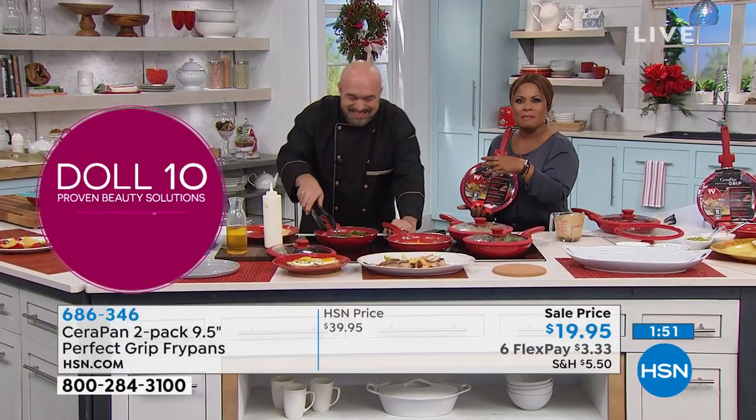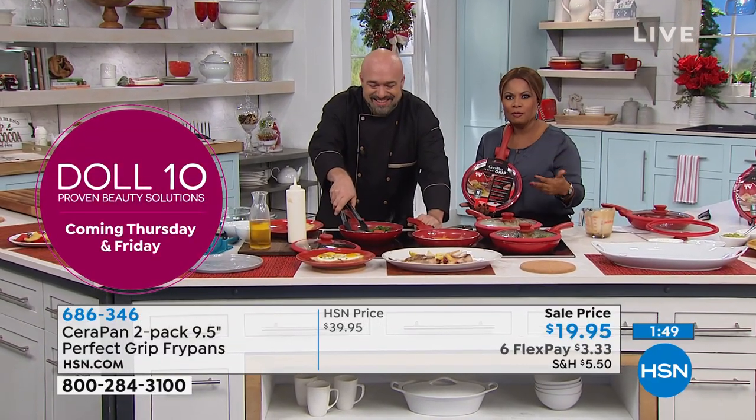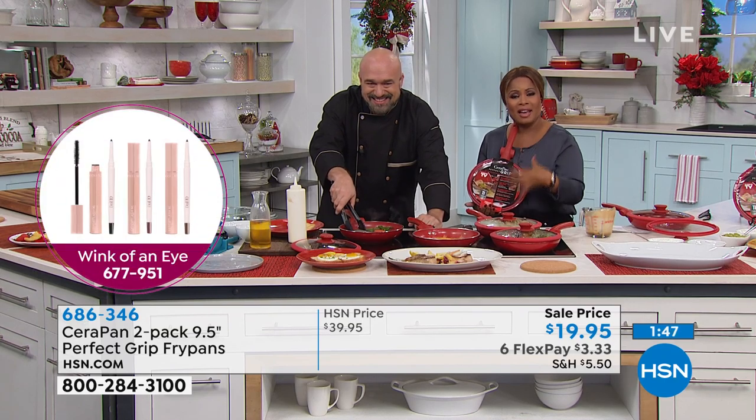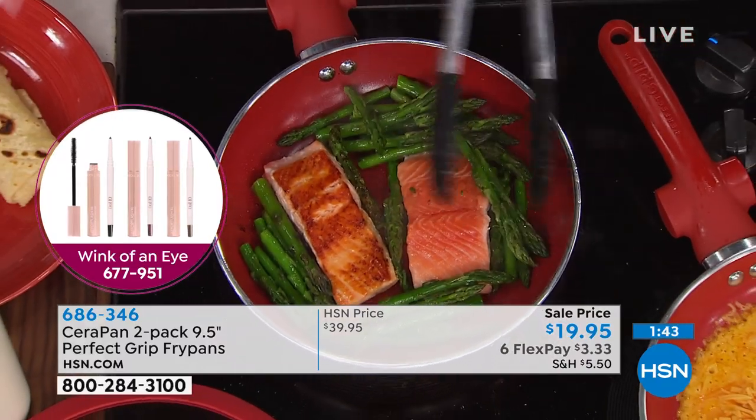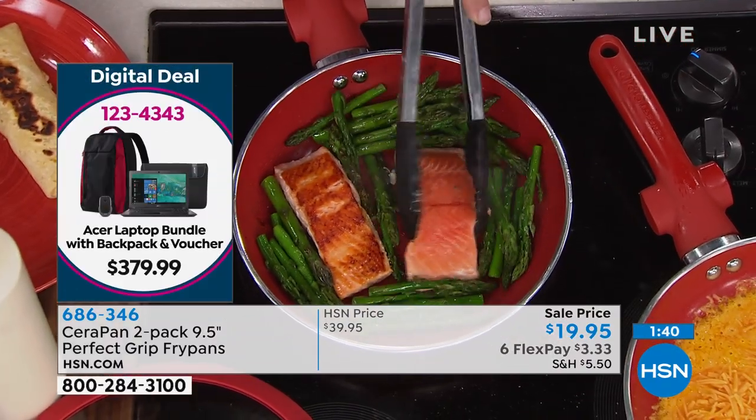I love the point that Mark made. You know, most families are a family of two or a family of three. A 9-inch pan is roomy enough and a perfect size for you. Times two, $3.33. So let us know.